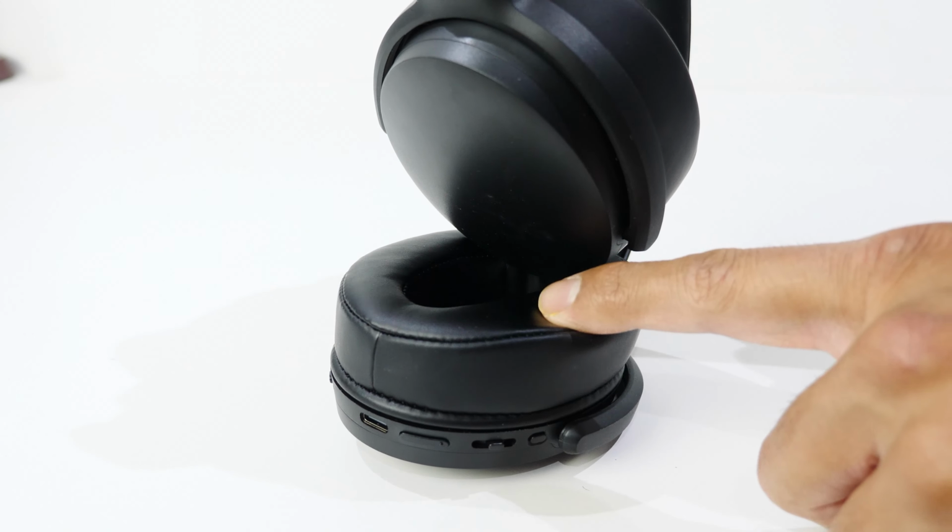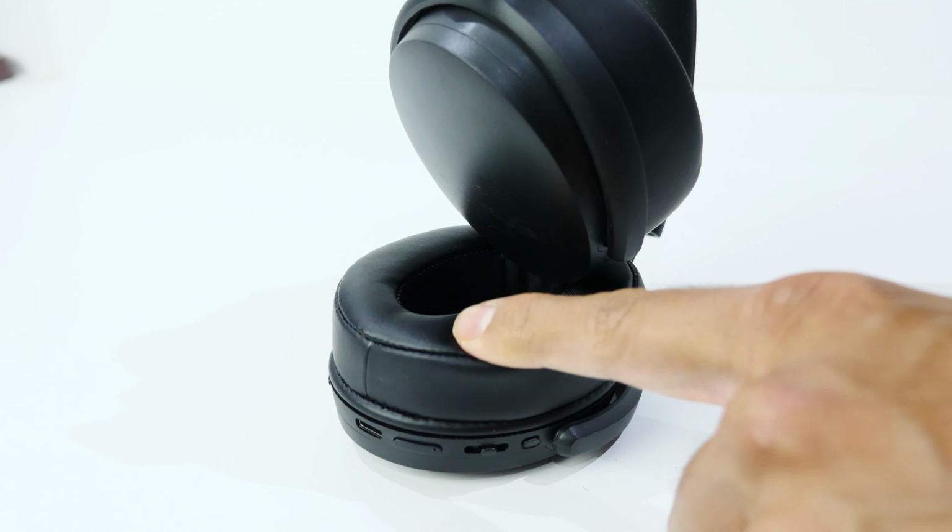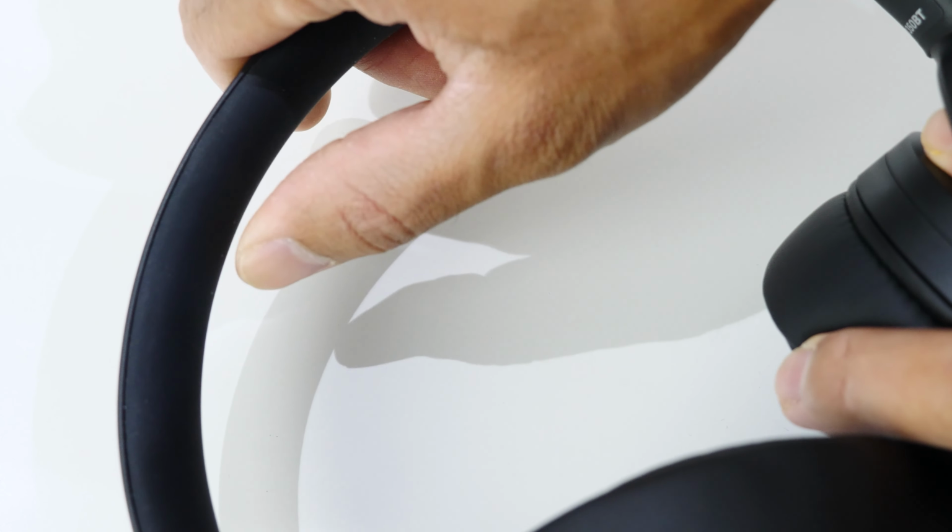When it comes to comfort and wearing them, they're very comfortable for me, and I'll explain what that means. I can wear them for 3 hours straight non-stop, no problems, very comfortable on the ears. There are two main reasons for that. One is that the ear cushioning is thick and soft. The other is that the interior of the headband has some cushioning.